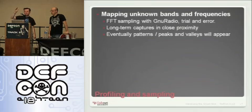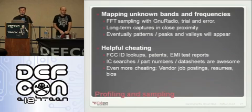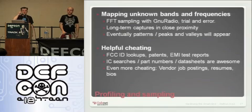Like we talked about, what we found with things like FHSS is that by doing sampling and a wide range capture, we would be able to see those ranges. Something else that we found, and we'll talk about this again in a minute, is looking up things like FCC documentation. A lot of times those docs will have all the detail about how these radios work. They'll talk about the hop sequence. In a lot of cases, they'll even put the documentation there. You also see that in patents, and you'll see it in IC searches.